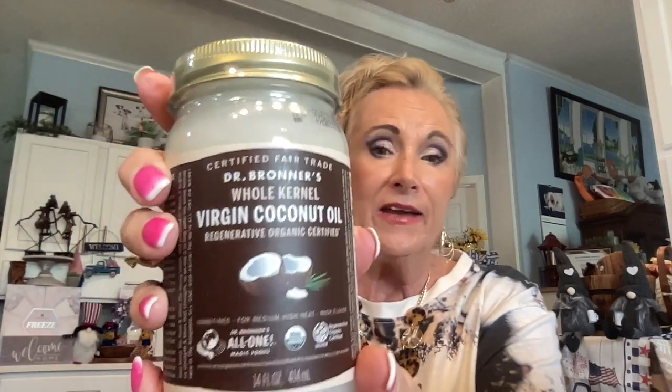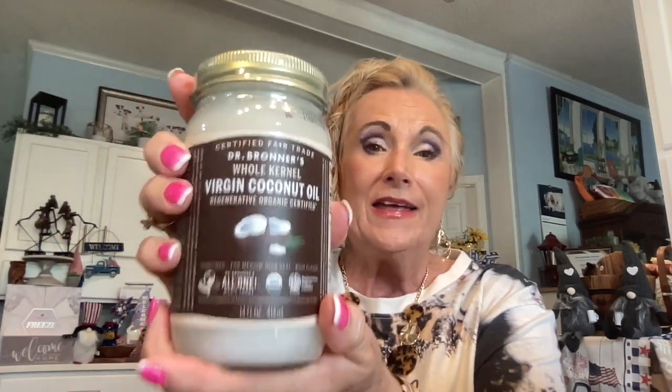We have packing paper. The next item I got is something that I always get on a regular basis, and that is the Dr. Bronner's whole kernel virgin coconut oil. If you want a good, non-GMO, USDA organic all-in-one, this is great. You can cook with this, you can make popcorn with it, you can cook it anywhere it calls for oil, and that's what I do.